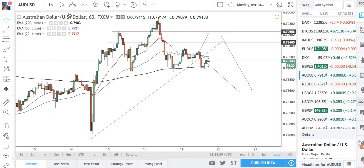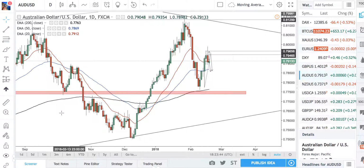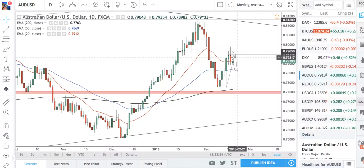Aussie USD, again, another pair that's been on a bit of a charge in the most recent weeks. Last week, again, same thing as Pound USD. We had 4 positive days and a negative day. And then again, we can see we've got some indecision in the market here.